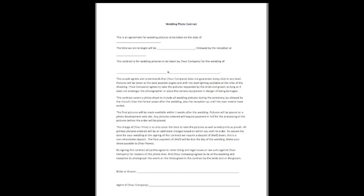The final pictures. Now you're getting into what is your responsibility as a photographer. Mine is the final pictures are going to be done within 2 weeks after the wedding. Pictures will be placed on a photo development website, wherever you want to do. You can word that however you want. And any pictures ordered will require payment in full for the processing of the pictures. The reason I put that in is because it's handled by SmugMug now. It's handled by my online developer. I don't do it. So that's in there so they know clear cut what it is.